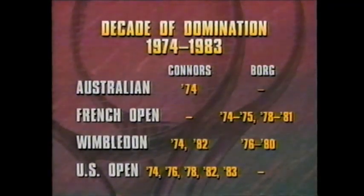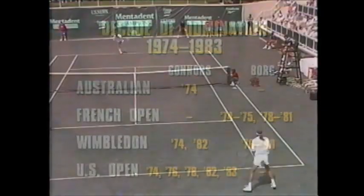Look at the way that Connors and Borg have dominated the major Grand Slam events from 1974 to 1983. Connors never winning a French Open, and Borg never winning an Australian or a U.S., but their names on those trophies many, many times.